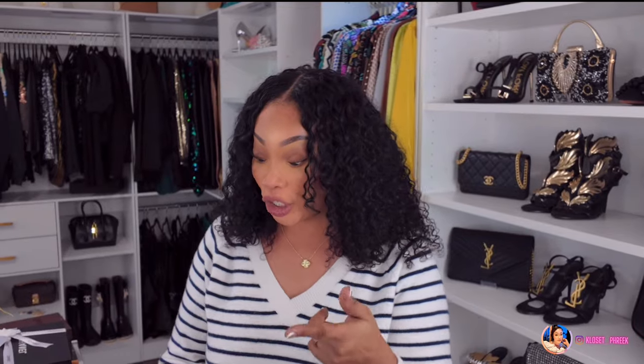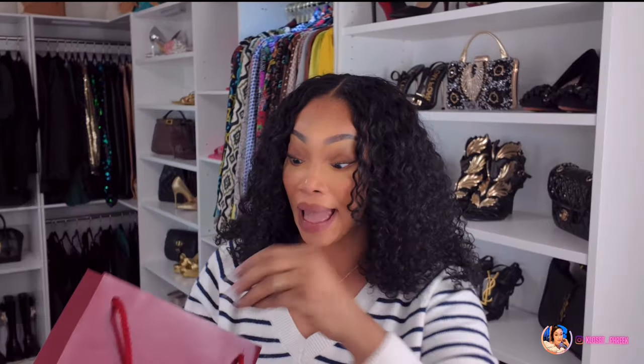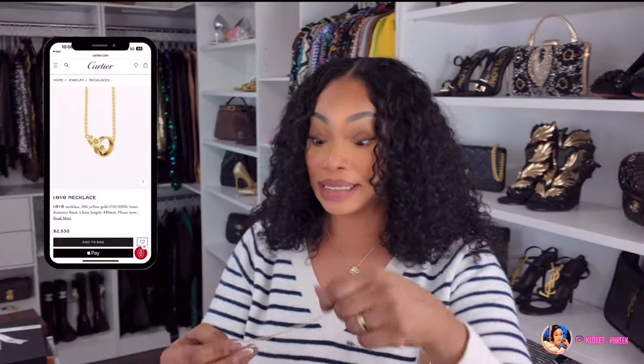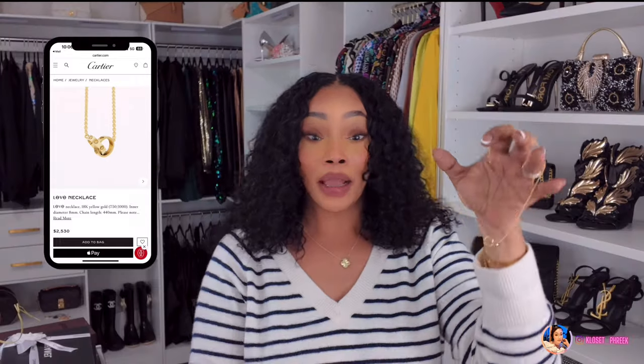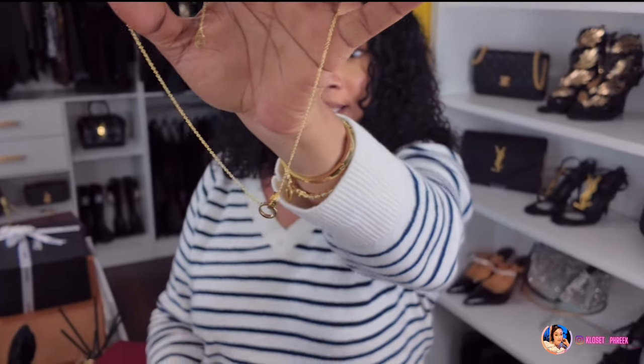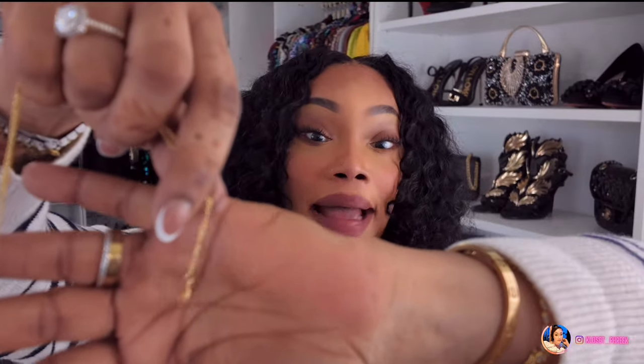I have always been interested in that Cartier necklace that I just showed you. When they sent it over, they sent it over in the nice Cartier bag. It also came over with the certificate of purchase. Also came in the Cartier box, as well as the secure box with the lock. This necklace, oh my God, you guys. The quality of this necklace is top tier. I mean, when I say top tier, this necklace is top tier. And I just love that it actually has that charm on the back. The quality of this necklace is amazing.